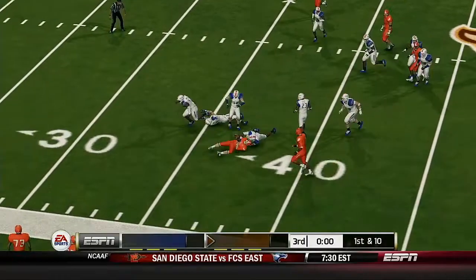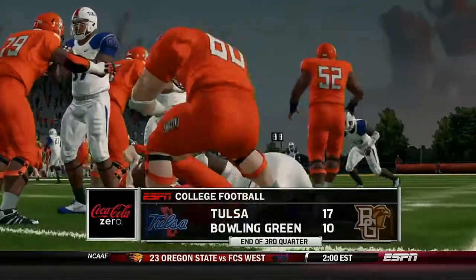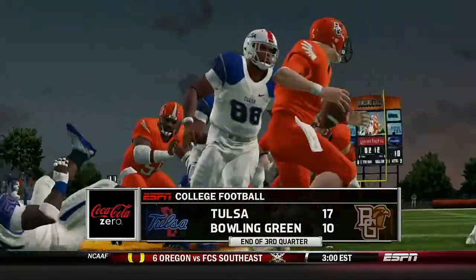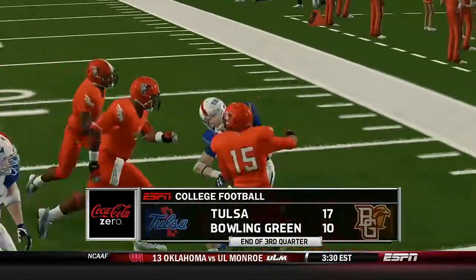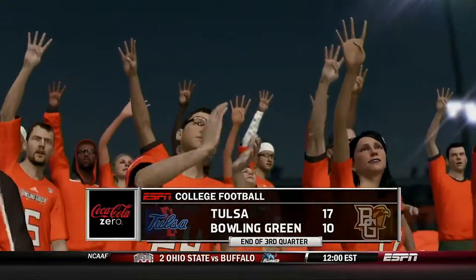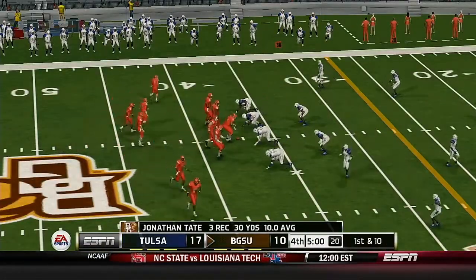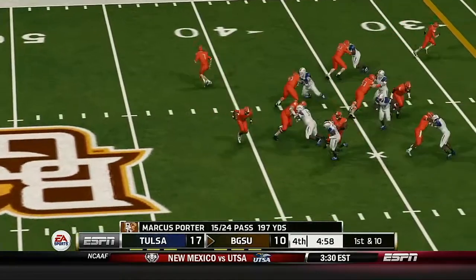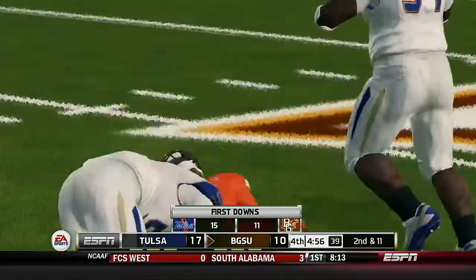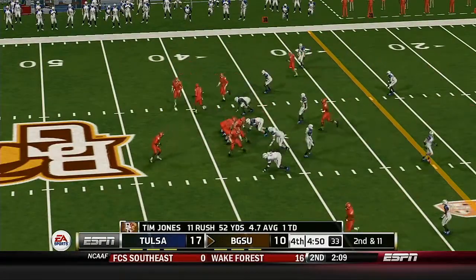Quick out to his receiver. He's at the 40, and they make the stop around the 37-yard line. That's third down and 1 to go. Tulsa's lead is a touchdown. Back in this very pivotal fourth quarter. Tackled in the backfield for a loss. That's a loss of 1 yard on the play. That'll bring up second and 11.